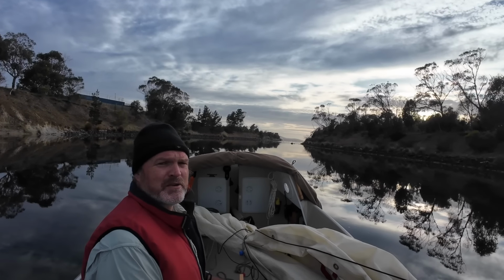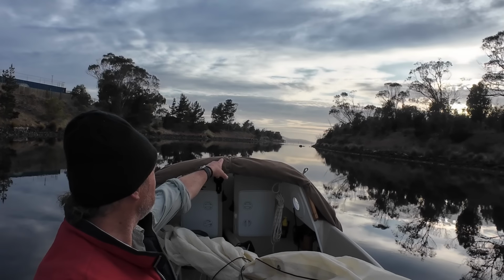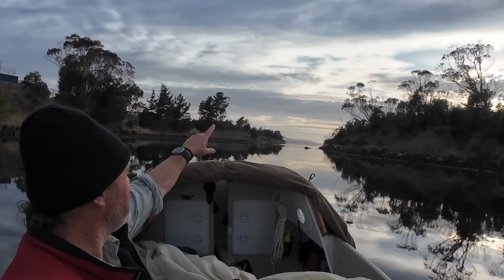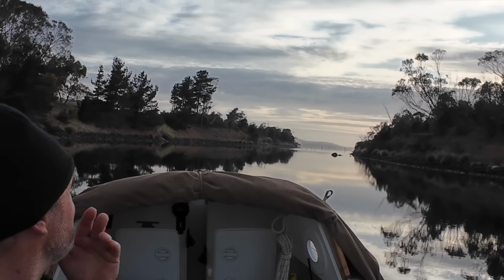The canal's a couple of 100 metres long, and this is the opening here. You can see the channel markers. That takes you out into Blackman's Bay, or Boomer Bay as they like to call it now.